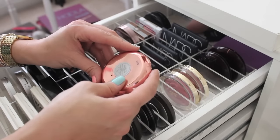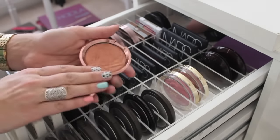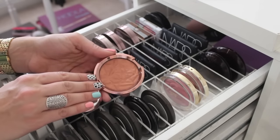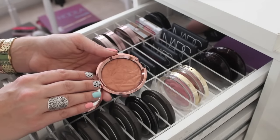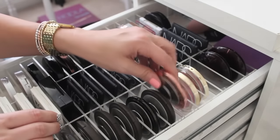And this guy is Blushed Copper. Oh my god, wrong end again. This one also I use as more of a blush topper. This is another one that I think is so pretty, but on the skin, I don't know. Sometimes I feel like I can't pull it off.